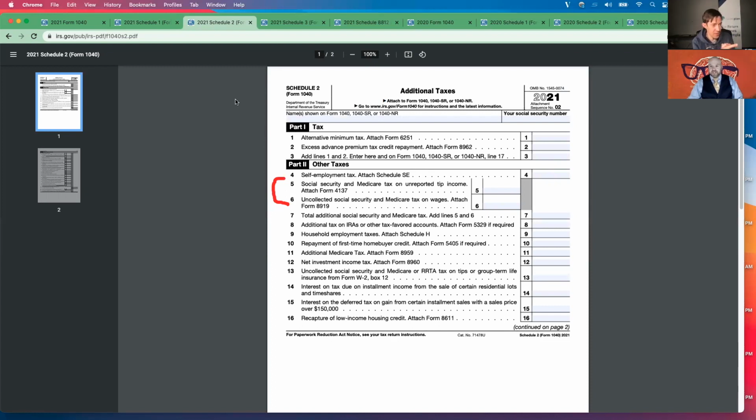Those used to be combined into one line, which, from a data extraction perspective, and I'm just being selfish here, as far as trying to pull data out of a tax return and put it in the right boxes, they were all mushed into one big box, including some other taxes. So I love to see those on separate lines. I doubt it changes anyone's lives, but from a planning perspective, it's great to have them broken out.